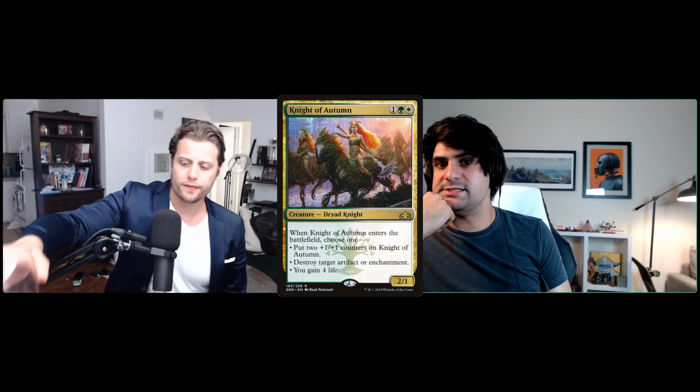It was a big deal. It really affected the format. That was one card from that set. Pretty much every set from that one forward had like 5+ cards that totally turned Modern on its head. Yeah, I mean, it's been really interesting watching. And then Knight of Autumn too, right? Knight of Autumn and Arclight Phoenix were both in that set.